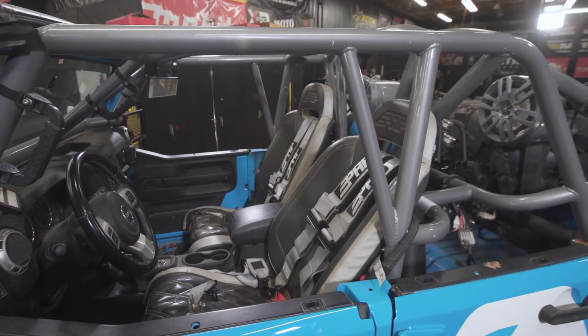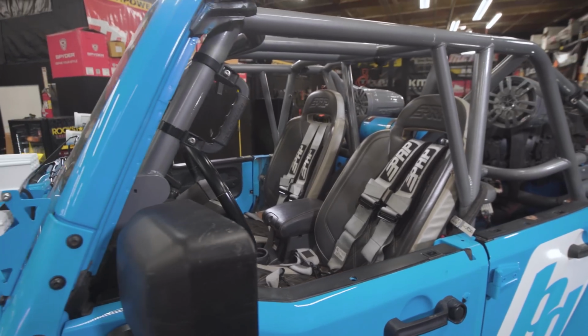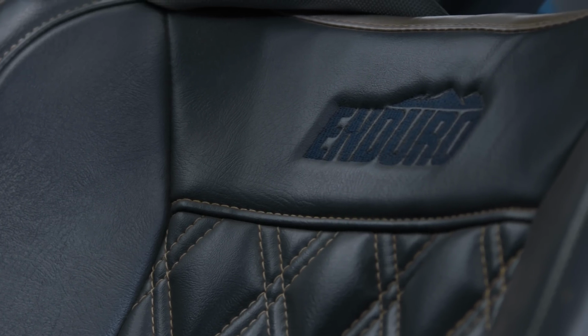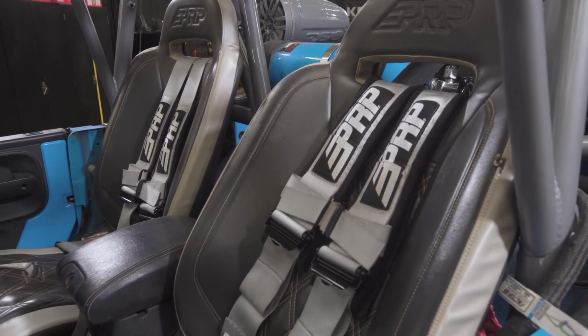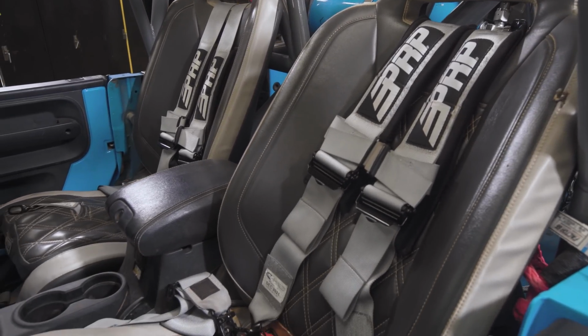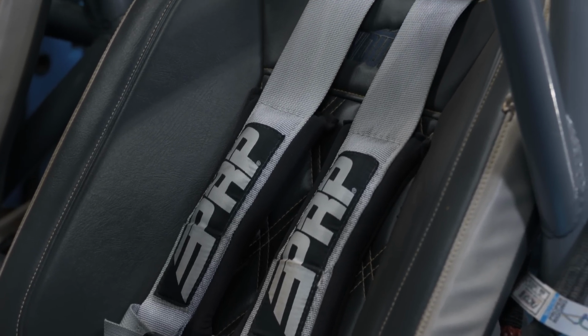We went with PRP for both the seats and the harnesses, and we actually run the Enduro seats. They're the most comfortable. You can design your own. These have been rained on, there's been mud on them, and they're super easy to clean. I feel a lot safer with the 5-point, just for me and my level of wheeling.